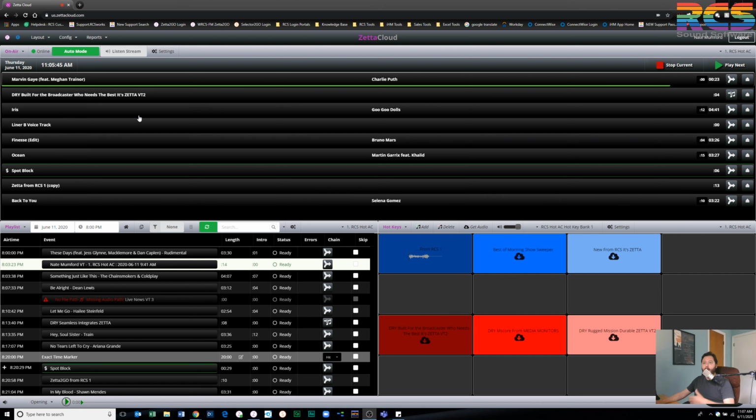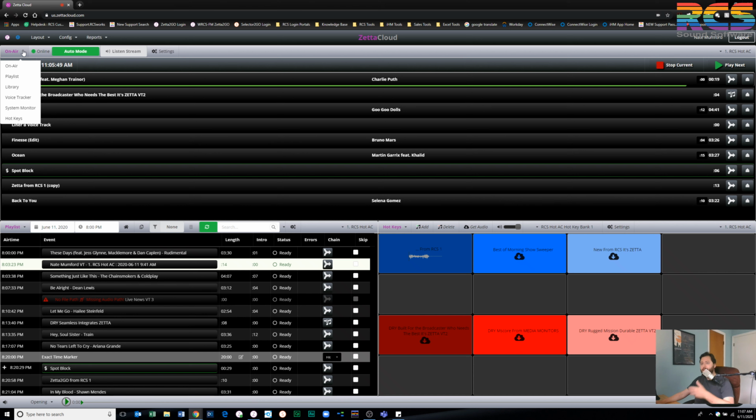You might ask yourself, how do I switch between modules and what modules are available? I can just left click in the very top here, and you can see we have the on-air playlist, which essentially is our logs module, library, voice tracker, system monitor, and the brand new module showing today is the hotkeys module as part of Zetta Cloud.